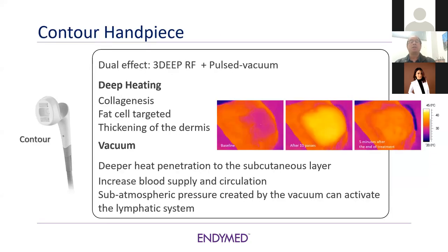And you can see here the thermal signature of this handpiece is quite impressive, and can be manipulated for deeper heat penetration to the subcutaneous layer, which increases the blood supply and circulation, and the subatmospheric pressure created by the vacuum can activate the lymphatic system. So this is a very nice, elegant, self-controlled handpiece for body contouring, which has been, I would say, our flagship body contouring handpiece in our systems.